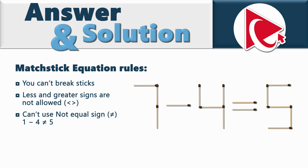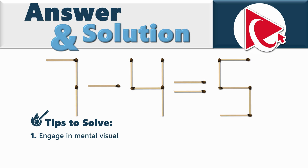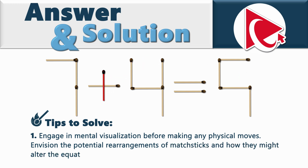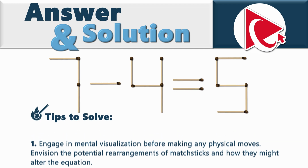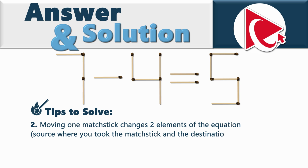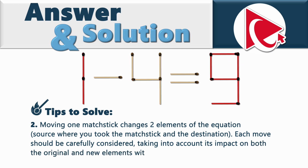Let's look at simple tips that you can apply to get to the correct solution. Number 1, you need to engage in mental visualization before making any physical moves. Envision the potential rearrangement of matchsticks and how they might alter the equation. The most important consideration here, which makes this problem so challenging, is that moving one matchstick changes 2 elements of the equation: the source, where you took the matchstick from, and the destination. This is why each move should be carefully considered, taking into account its impact on both the original and new elements within the equation to achieve the desired result.